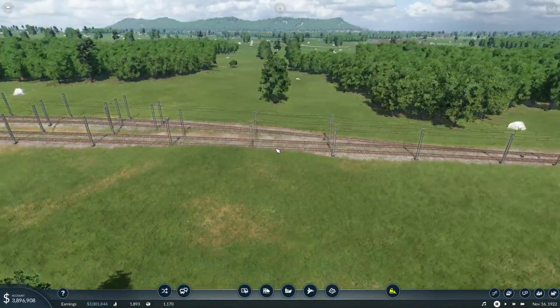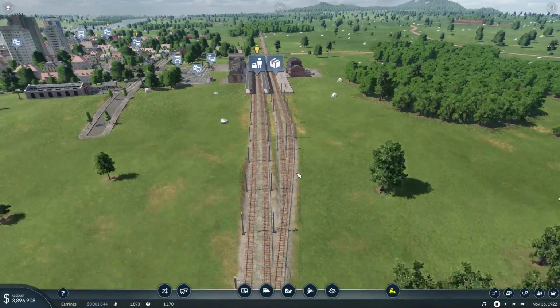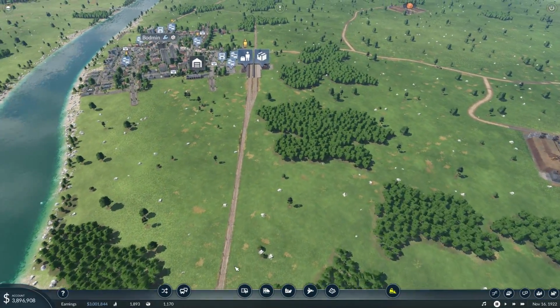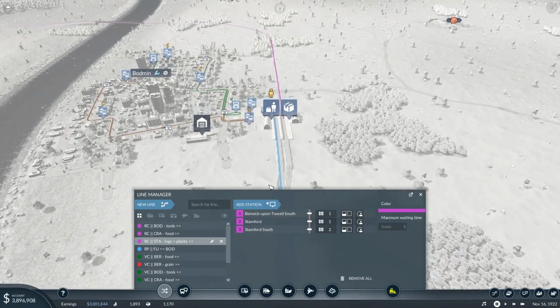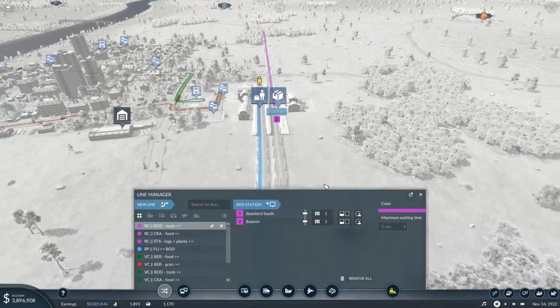This is where, I mean, this is going to get really complex over time once we start using all of these types of rails. But right now, we're not. We're using a passenger part, and we're using a cargo part. No big deal at all. I wonder, actually, I'm curious if the Bodman route would show us more terminals at this point. No, not really. Okay, fair enough.